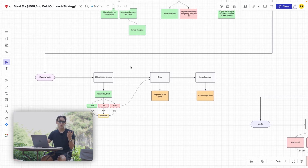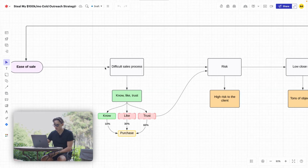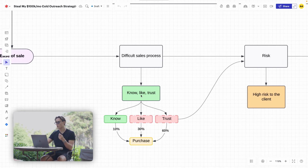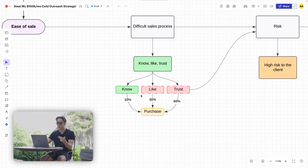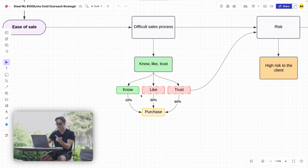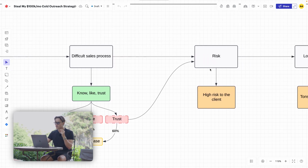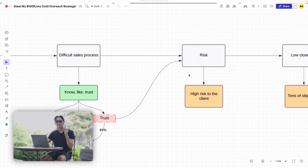The second factor why this model sucks is the ease of sale. It creates a difficult sales process because of this thing I call know, like, and trust. For someone to buy from you, they have to know you, they have to like you, and they have to trust you. With this model, they know you because you've contacted them, so they know who you are. They don't really like you because nobody likes to be cold called or cold emailed, and they don't trust you because you cold approach them. And the reason they don't trust you is because of risk. It's high risk to the client.